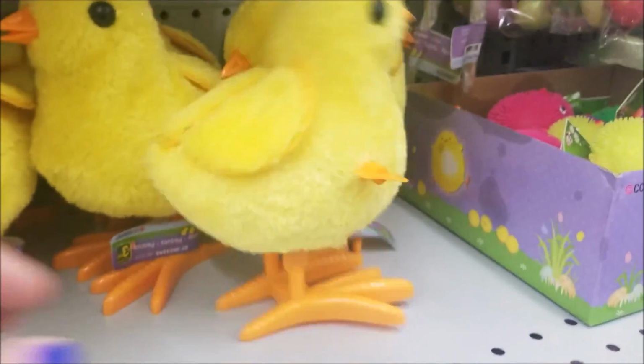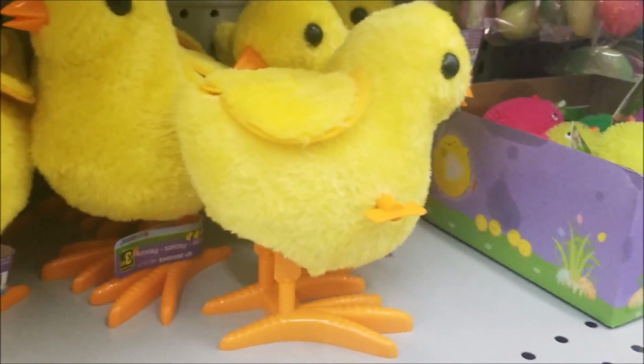These little chickies are so cute. Hang on, let me put my phone down and you can watch as I wind them up. That would drive my puppy absolutely crazy. They're so cute.